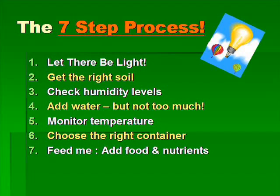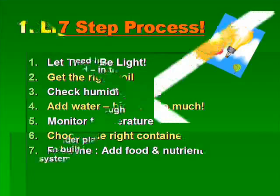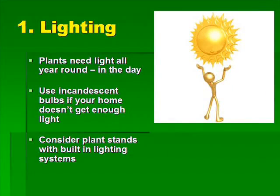Keep in mind that plants thrive in environments similar to their natural habitat. Now, let's go into more detail. 7 key container gardening tips. Number 1, lighting. Plants, of course, synthesize sunlight and carbon dioxide to create food, i.e. photosynthesis. Even in winter, there's still some sunlight required, but of course it's a bit less.